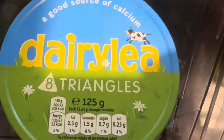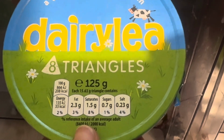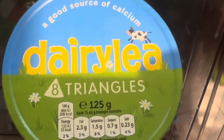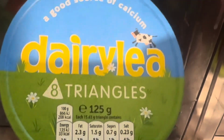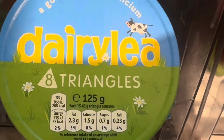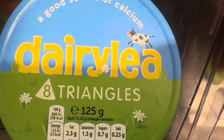I got some Dairylea triangles. I did get some last week, but you wouldn't have seen that. And I picked them up in Asda because they're cheaper than Tesco. I picked these up in Tesco today though, because I forgot to look in Asda, and these are about £1.80 in Tesco, which I think is extortionate, but I wanted them.